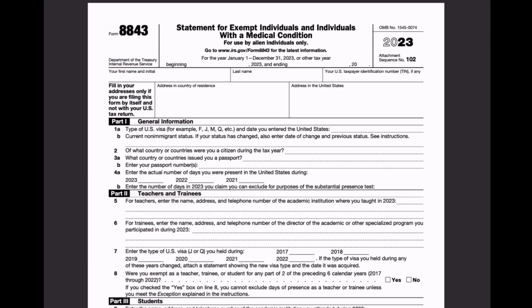This is an important form. I think it's a visa compliance form. So no matter if you earned your income during the financial year or not, this form is a must and you should enter all the required information in this form.